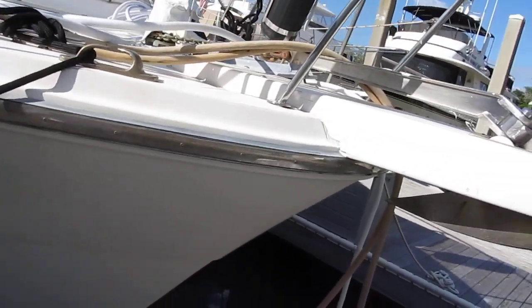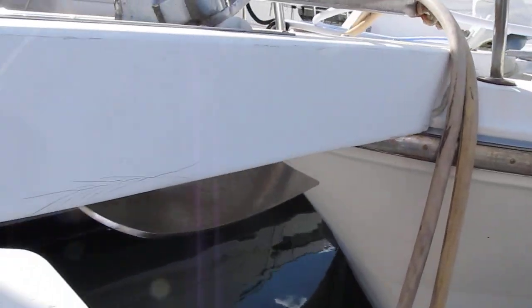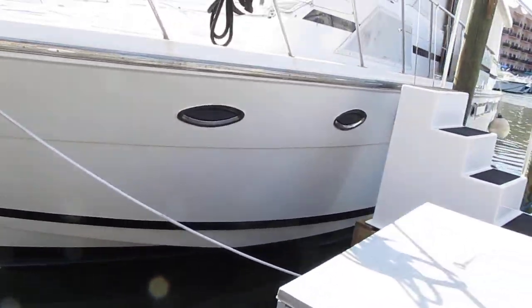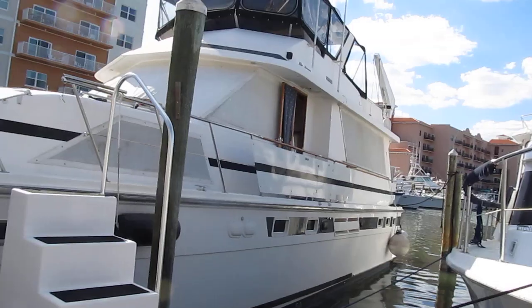I got a couple cracks on the pulpit here. You see that? Good with that. The hull looks all right. It's a nice configuration, nice layout.